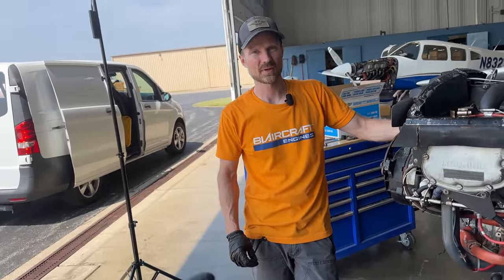Now, according to the AD, the only thing we have to do is replace the bolt, not the gear. Correct. I did bring a gear with me. I don't know how tough it is to replace, because on my Mooney M20C that's out in Lawton, Oklahoma, when we pulled the engine apart, there was a hairline crack in the gear as well. So we'll take a look at that today, but that's where we're going to start. Okay. All right, let's do it.